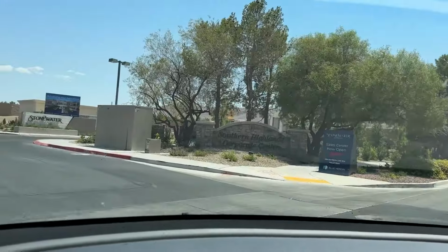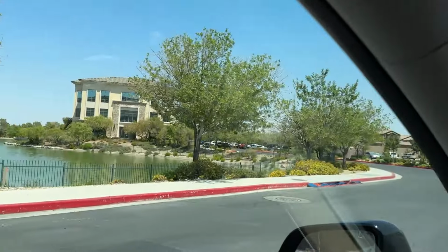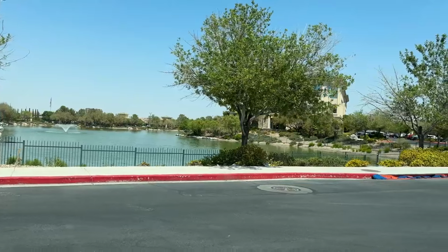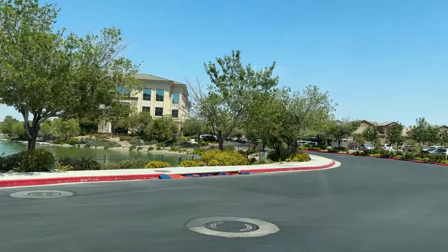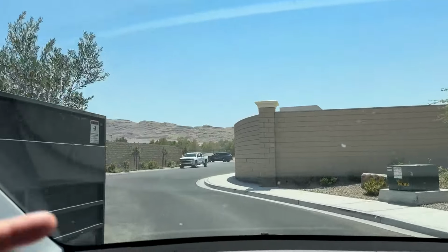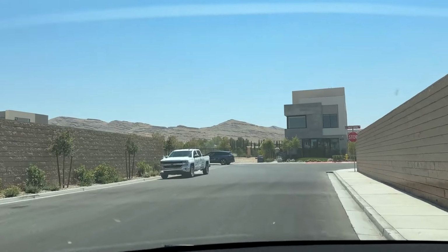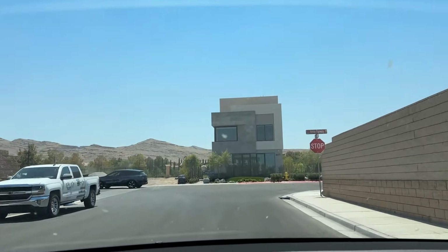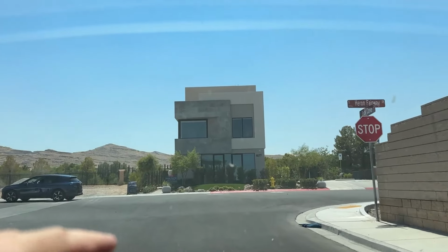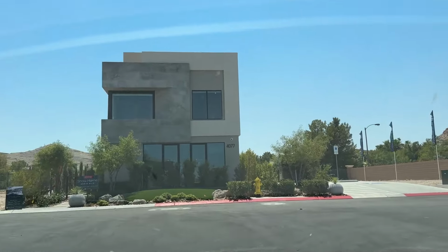These homes range, the starting price is around $1 million. These are up to 3-story homes. You can see that beautiful lake over there with the whole office situation right there. And then it's going to be gated. The most expensive one I've seen sold in here is around, I think, 1.7, 1.8 million, but nice modern looking homes. I took a video of this, so I'm going to leave it up there if I haven't done that already.